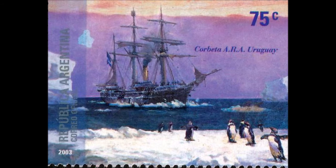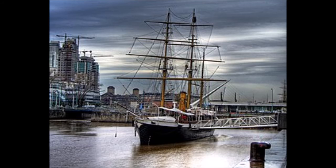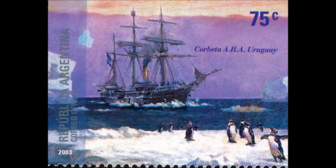Arriving first at Puerto Santa Cruz, they telegraphed their success to headquarters. On December 2, 1903, they arrived at home port to great rejoicing by the citizens of Buenos Aires, Argentina. From 1904 to 1906, the ARA Uruguay supported the 3rd French Antarctic Expedition, led by Jean-Baptiste Charcot.